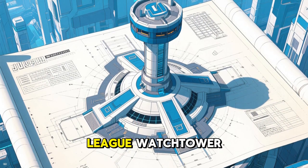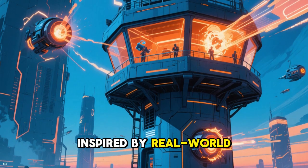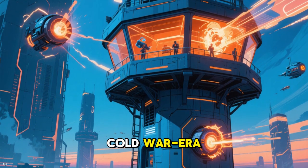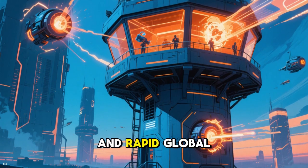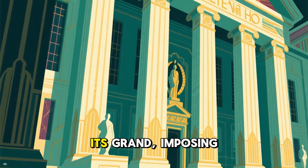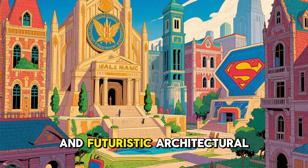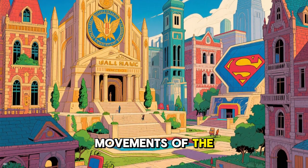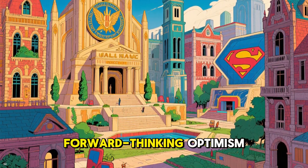Take the Justice League Watchtower, for example. Its design is heavily inspired by real-world orbital stations and Cold War-era strategic command centers, built for constant surveillance and rapid global response. And what about the original Hall of Justice? Its grand, imposing style pulls directly from the Art Deco and futuristic architectural movements of the early 20th century, projecting an image of power and forward-thinking optimism.